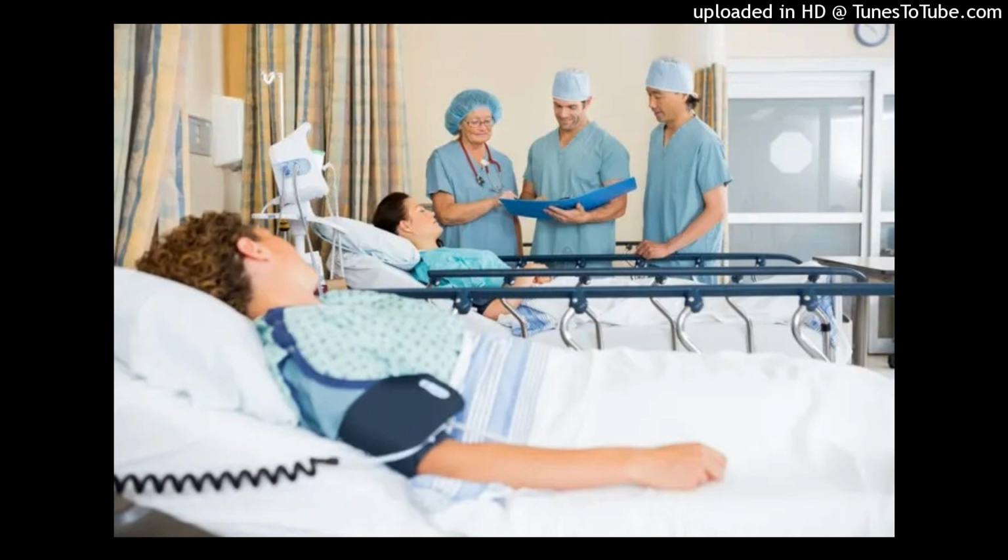Hypothermia. Perioperative hypothermia is a core body temperature less than 96.8 degrees Fahrenheit, 36 Celsius. Hypothermia occurs when heat loss exceeds heat production. Heat loss may occur due to skin exposure, use of cold irrigants, skin preparations, and unwarmed inhaled gases.